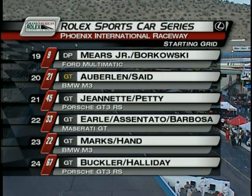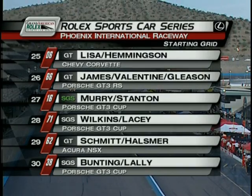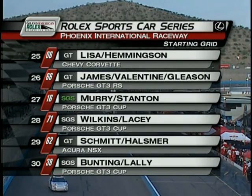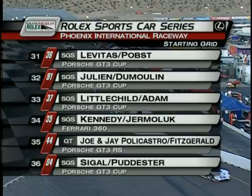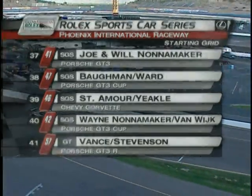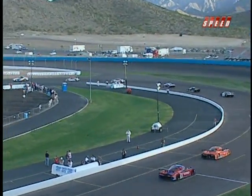The GT pole sitting car, Bill Auberlen and Boris said, that's 2 from 2 for those guys the last 2 rounds. And the SGS pole sitting car was the winner from the previous round in Homestead, Stanton and Murray. We roll through the Lexus starting grid, showing you this full field. Was 40, we just lost 1 car just as we came to air, the number 8 BMW powered Piccio. It's a 3-class format. We've told you about the Daytona prototypes. Let's get an update on GT.